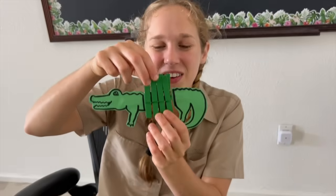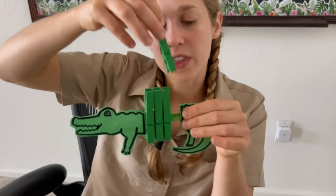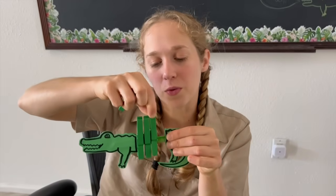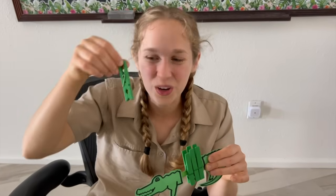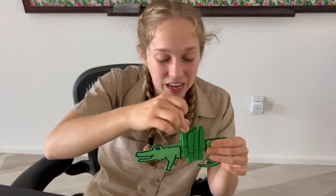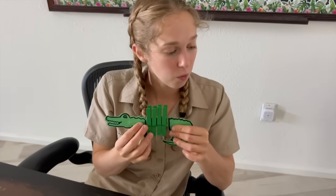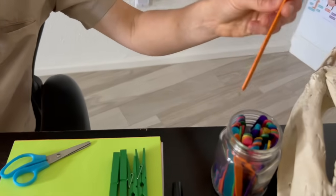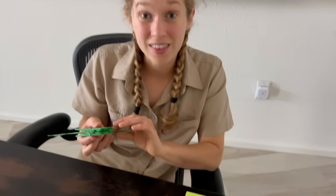Our crocodilian craft today is going to be this little guy. He's perfect to go on your wall and hang your pictures on. And if we look there, it's a popsicle stick in between. So the supplies you're gonna need are construction paper. I picked green, but you can use any color. You can use any kind of clothespin. Again, I got green ones because I thought that would be fun for alligators and crocodiles. And then you're going to need a popsicle stick. Any color will work. I went with green, but we have a rainbow of colors right here. You'll also need a marker, glue, and safety scissors.